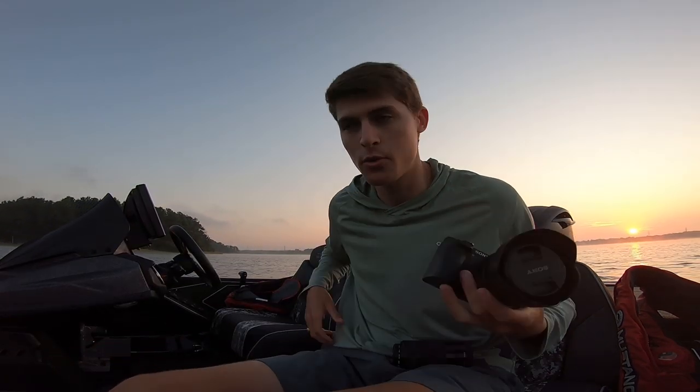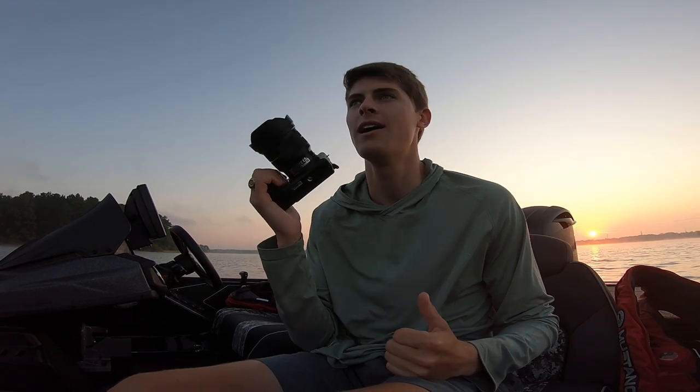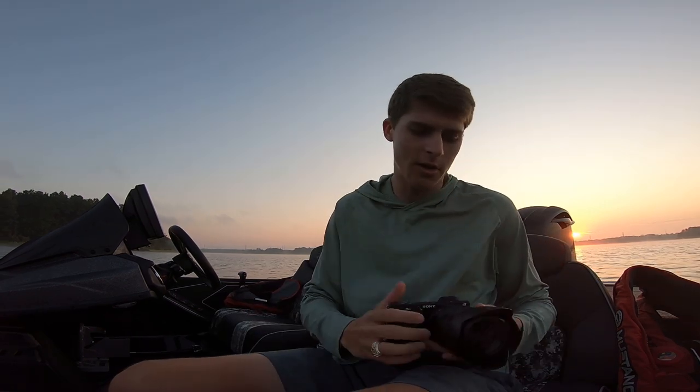I know Canon does take a better raw photo. Sony's, of course, getting better at that, and especially their higher end cameras. But I think the a6500 for the price is an incredible value. Unless you're, like, printing photos, you don't need more than 24 megapixels. So I'm gonna take off my 10 to 18. I'm gonna put on the 55 to 210.